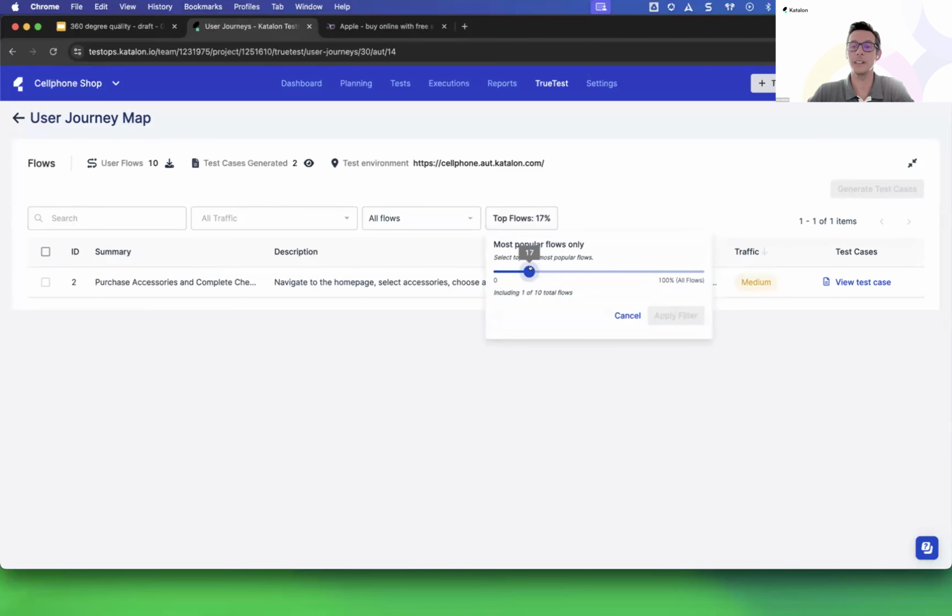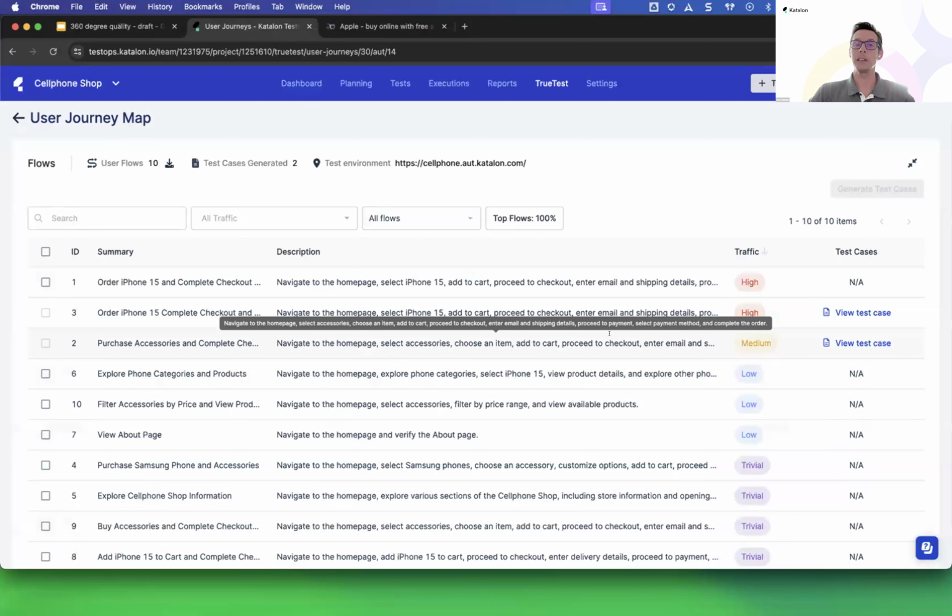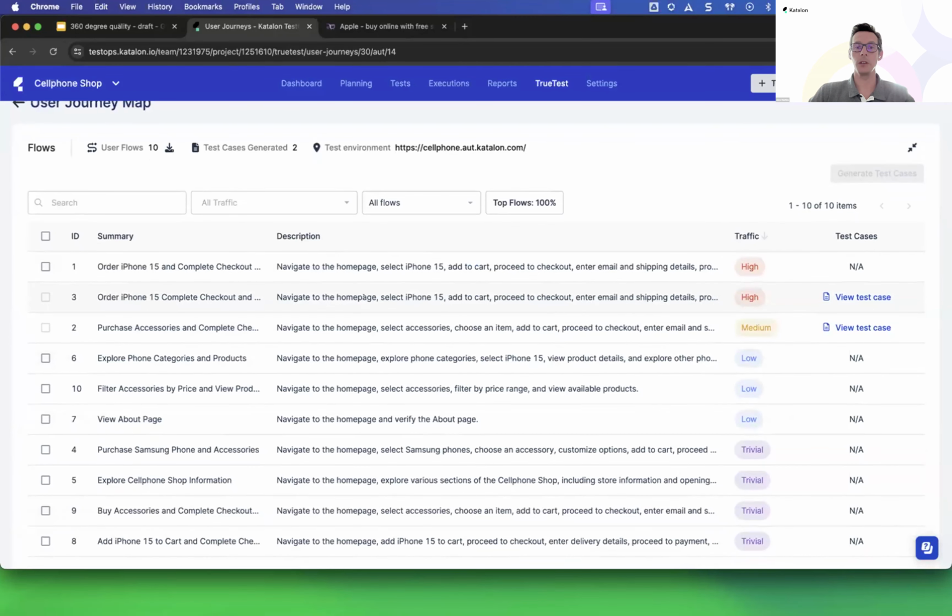So you can essentially slice and dice the data however you need to based on your scope for the current release. And then once you determine, these are the things that I want to test in my application, then you can automatically generate tests for those. And you can visualize those tests accordingly.